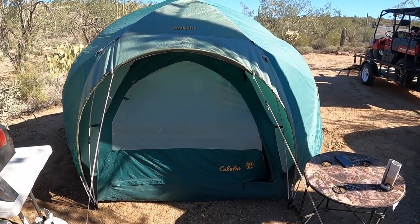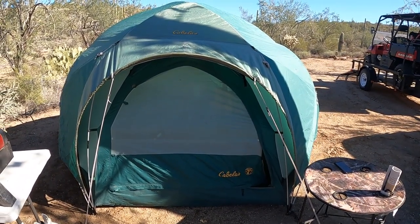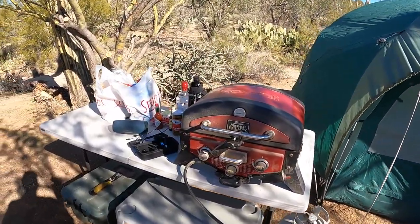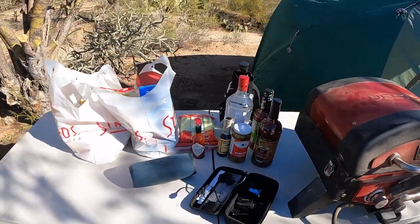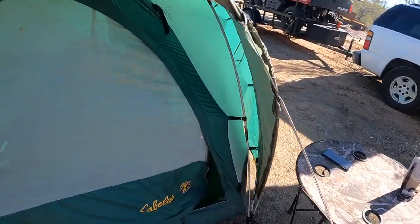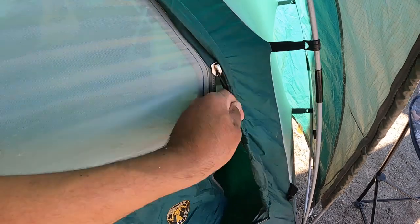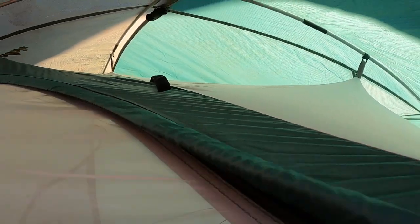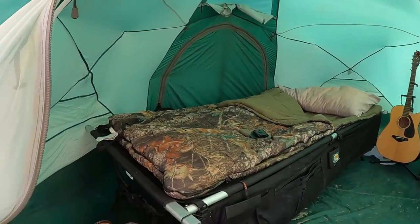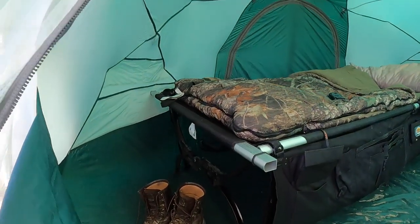Cabela's tent I've had for close to 12 years now. Use it every year. Holds up pretty good. And about to make a couple of those. Guess we'll see what's going on in here. So here's home for the next 5-6 days.